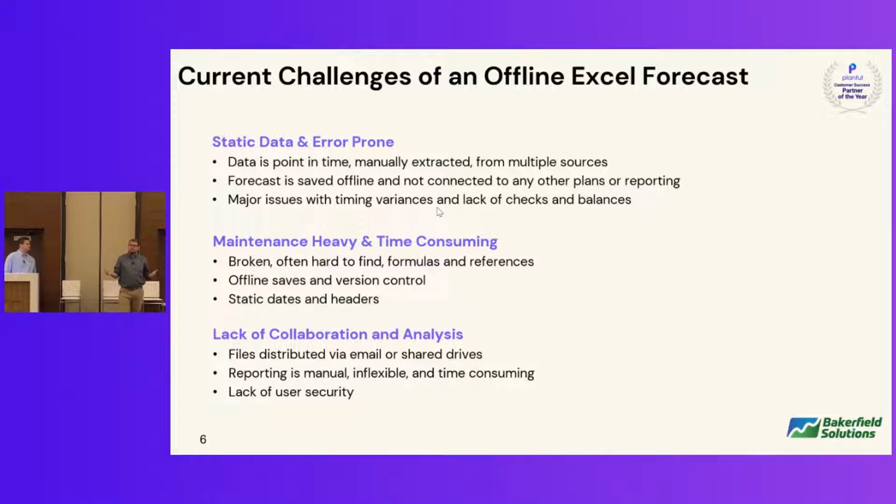And so when we think about that, we think about all of the things that we're dealing with. I mean, how many of you guys are dealing with that today? Yeah, got a couple of hands. All right, we'll get you some more coffee. Bakerfield Brewing will supply you guys.